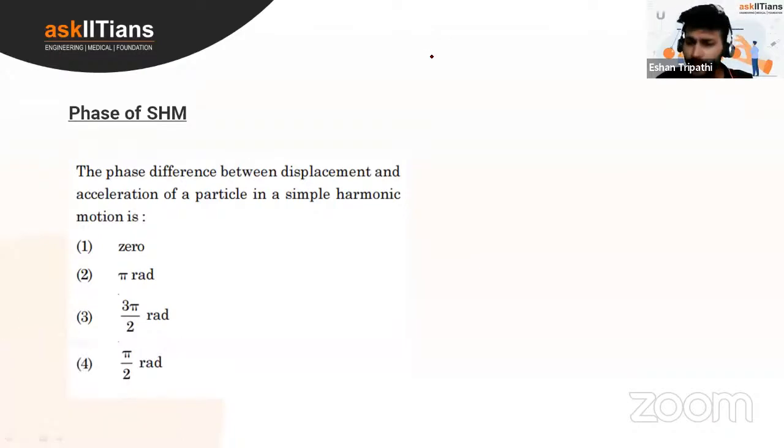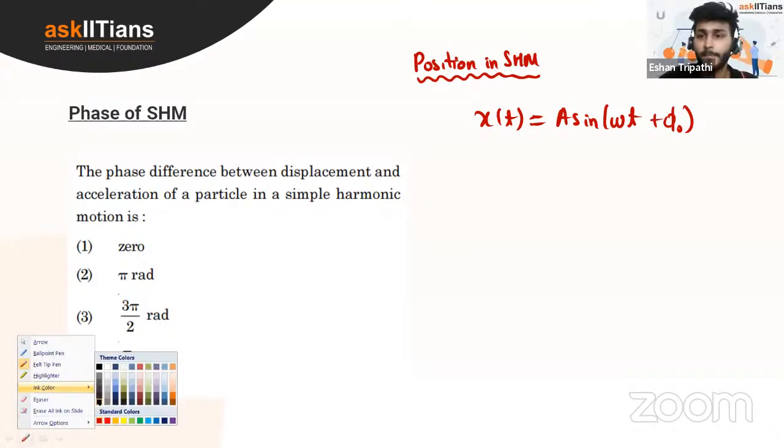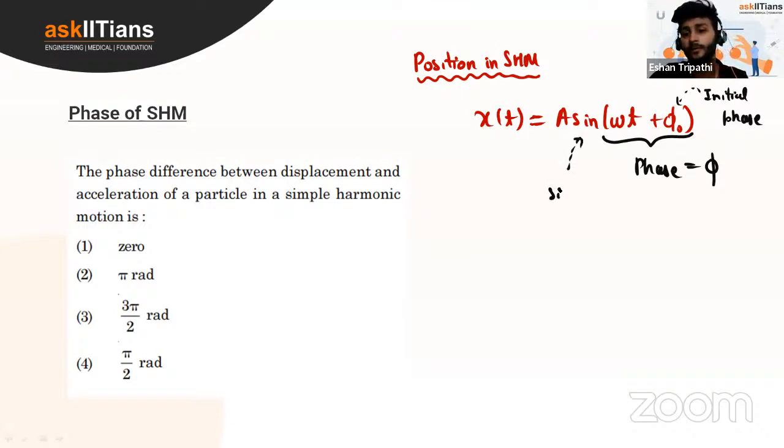As you might know, we represent position variation in SHM as x as a function of time is A sine(omega t plus phi naught). So in this expression, the thing inside the bracket is called phase. The thing which is present inside sine is called phase, represented by the symbol phi. Phi naught is actually not the phase, it's the initial phase, the value of it at t equal to 0. Phase is the whole thing inside the bracket if you write it in terms of sine only.